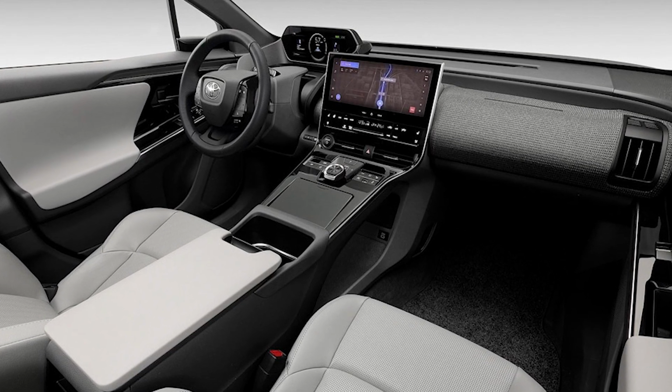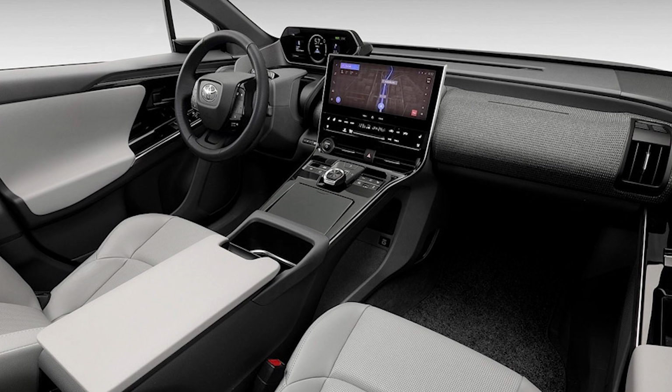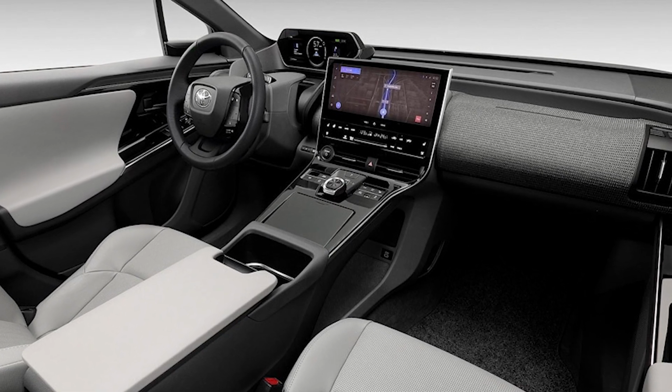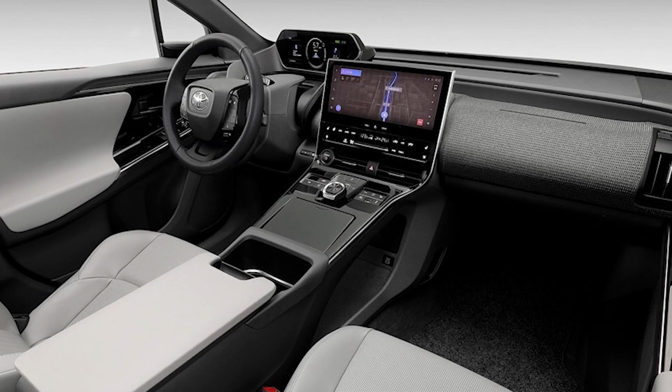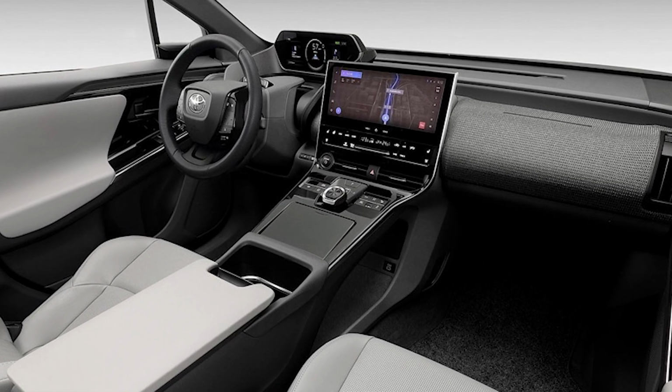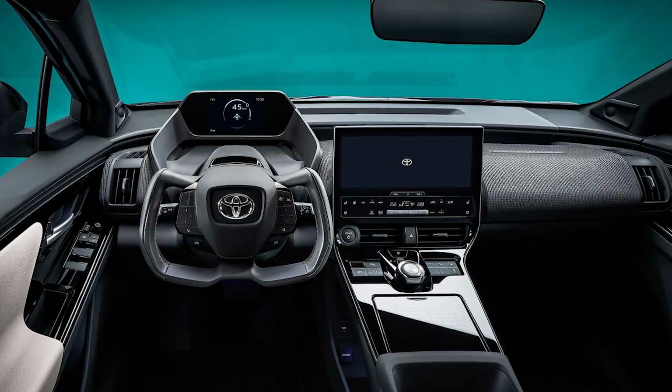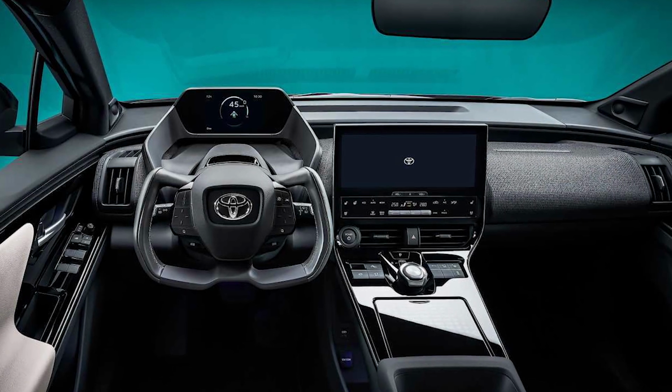The BZ4X's instrument panel is placed close to the windshield and meant to be viewed over the steering wheel rim rather than through it, blurring the line between a traditional gauge panel and a head-up display. It takes some getting used to, but once we adapted, we rather liked it.